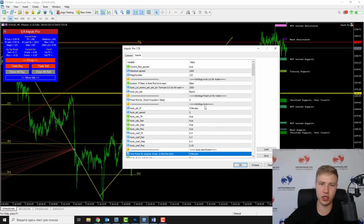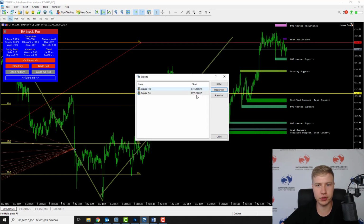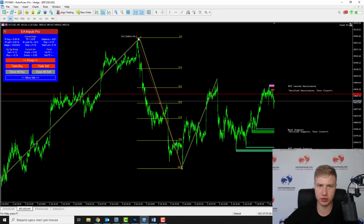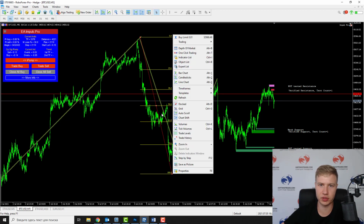Other sets you can take from the screen, or write to our support on the site softwaremetry.com, and I will send you the set that I use on this pair if you want. And BTC USD also has a good correction after the price goes up or down more than 50%, and this instrument is good for this strategy.